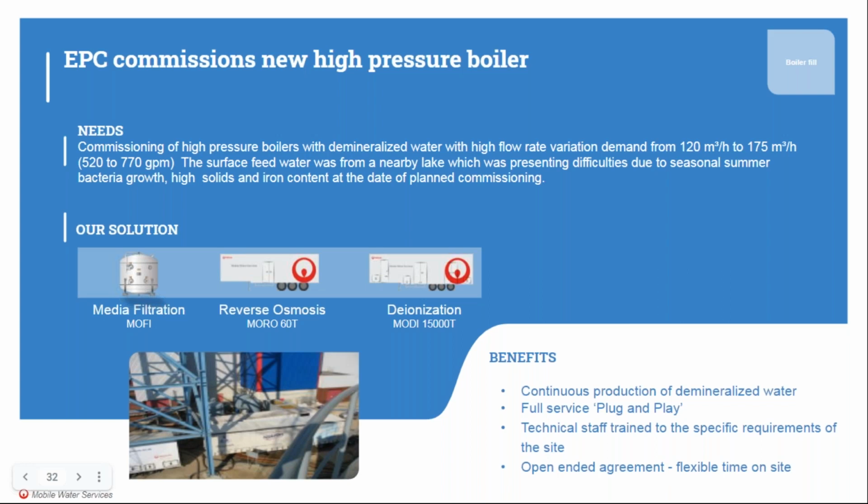So the flow rate was variable. It was 520 to 700 GPM. And the other thing that was difficult, it was a lake feed source, and this was in the middle of summer. So there was bacteria, solids, iron, and everything there floated around in this feed water. So again, with the variable flow rate as well, it was a challenging process, but something we were able to manage for them quite well.